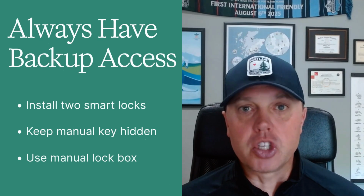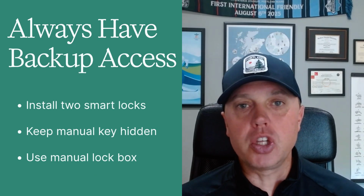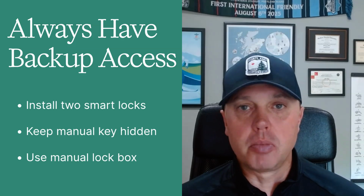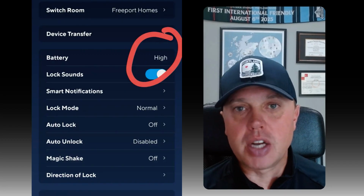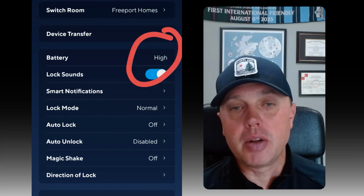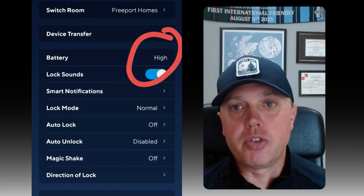When you're doing these smart locks on the doors, it's important that you either have two smart locks in the house to get in the building, or that you at least have the key that can manually open the smart lock hidden somewhere. That can be in one of those old manual coded lock boxes you can get online or at Walmart for less than $15, or a hidey key somewhere. In the unlikely event that the batteries do die on it, you can check the status of the batteries anytime you want on your app. You can get notifications, but with that key, you can always open the door if you have to.